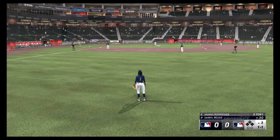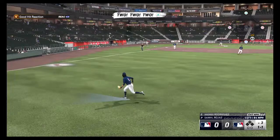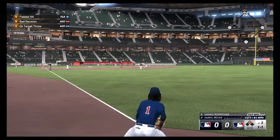Fly ball down the line. And that's a fair ball. He turns and heads for second. Chance at a three-bagger. Not in time. He's safe.